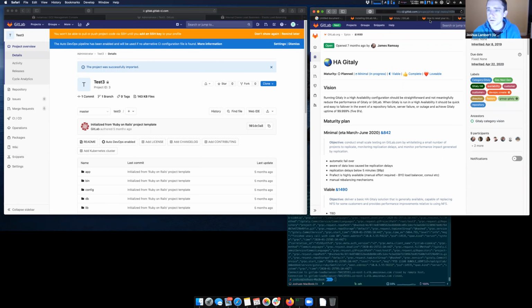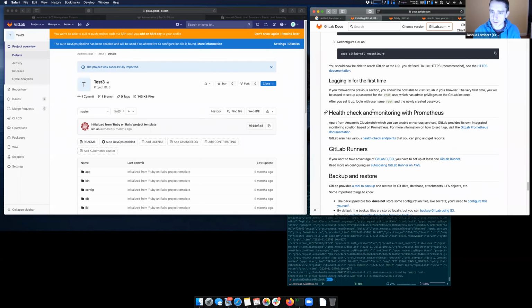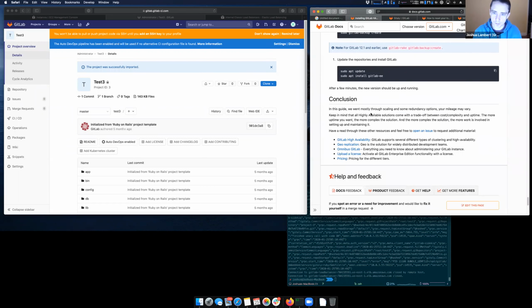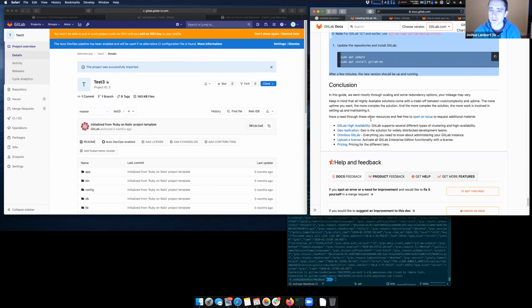Cool. All right, so with that, let's look at Geo. So we did this, we logged in for the first time. We're not going to do runners, we're not going to do backup or restore. We've got updating; we'll create a new AMI and things like that. That's all fine. So this is also incorrect, right? Again, we're using an AMI base, so this doesn't make any sense to actually do because it'll be lost. But conclusion.